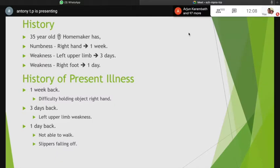In the case of C8-T1, it will be over the medial 1.5 fingers, and in the case of C7, it will be on the middle finger. C7 on the middle finger is correct. C6 will be the lateral 1.5, and the medial 2 fingers will be C8. Okay, so if it is a root, you may get numbness in this distribution. That's fine. Any other cause for numbness?